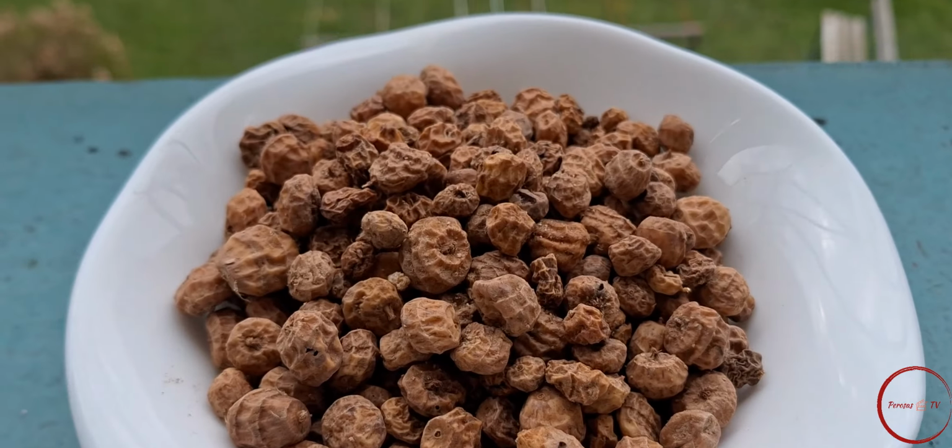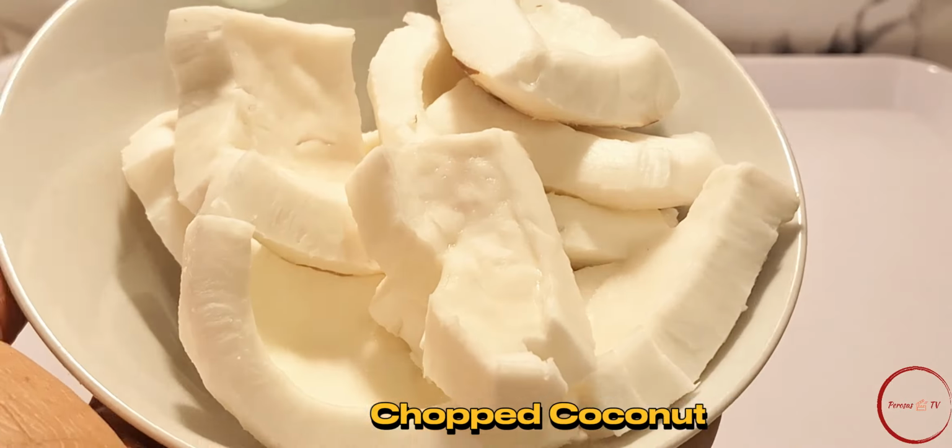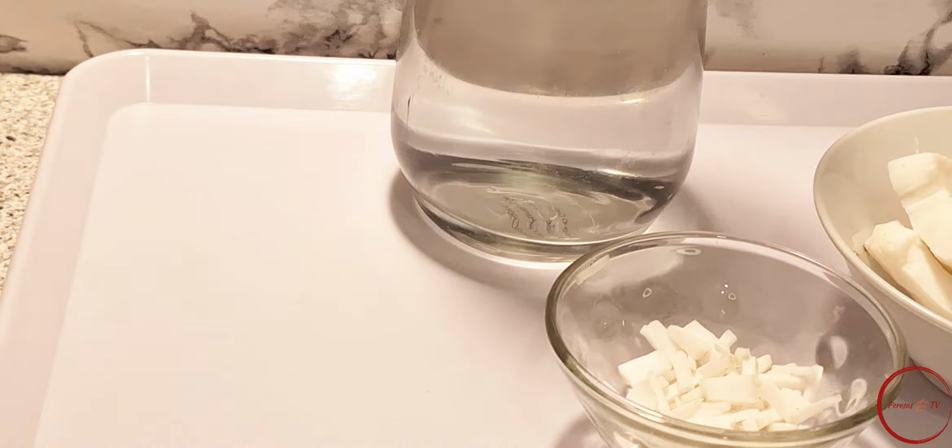For today's recipe, I'll be using 2 cups of dried tiger nuts, 1 big fresh coconut, about 10 dates, 1 liter of water, and cheesecloth.